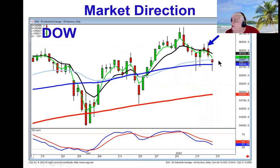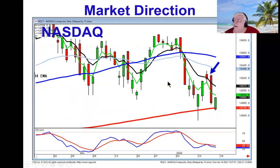Either we're in a bearish J-hook pattern, or if they start trading positive, we're still in a sideways mode. More indicative was over here on the NASDAQ. This is a very close evaluation of what happens when you're still trading below the T line.